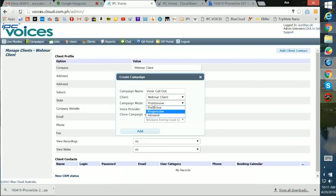The difference between progressive and predictive calling will vary depending on what type of scenario, what type of usage requirement your campaign needs. If you are time dependent, time conscious, progressive dialing is more useful. If you are concerned about the productivity of your agents, predictive dialing is very useful. So in this case, let's do progressive.